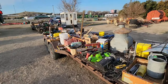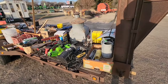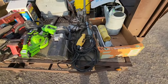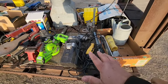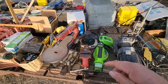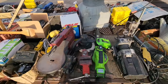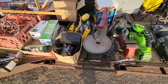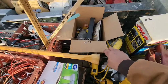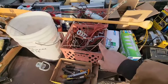Now here's what a lot of people come for. They got the trailers of smalls out here. And sometimes they'll sell the trailer too, but most of the time they don't. But lots and lots of stuff. A winch here. Blowers, nice vise. This appears to be like a cupola off of a building. Little scroll saw, router, circular saw, gun cleaning kit. Everything you need to tie your dog up.